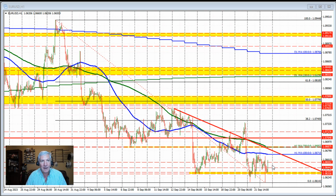So the buyers are trying to move higher. This level right here, 1.0632-ish type area, will be support going forward. We're currently trading at 1.0654, so we are moving away from that.